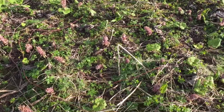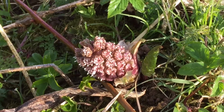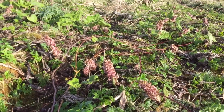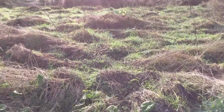I'm just gonna stay here tonight again. Loads of growth coming up now. No idea what they are. Lots of them. And also I just spotted these daffodils over here.